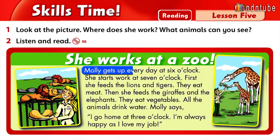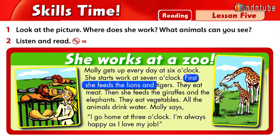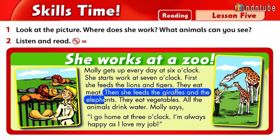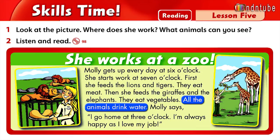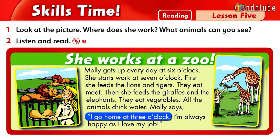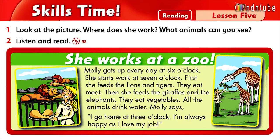Molly gets up every day at 6 o'clock. She starts work at 7 o'clock. First, she feeds the lions and tigers. They eat meat. Then she feeds the giraffes and the elephants. They eat vegetables. All the animals drink water. Molly says, I go home at 3 o'clock. I'm always happy, as I love my job.